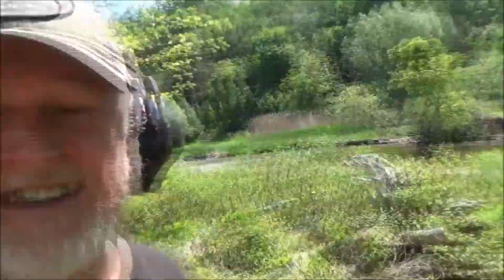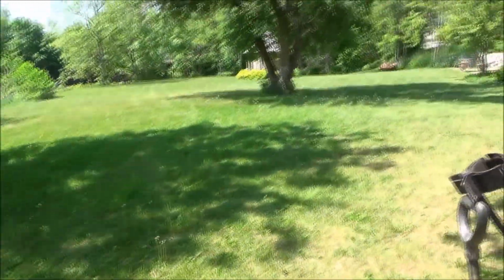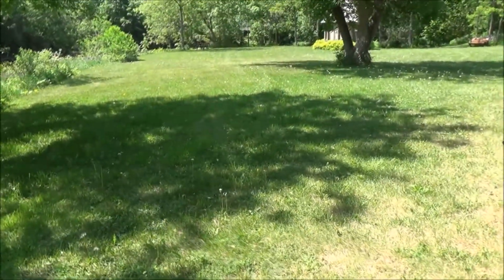Okay, I'm out here at a new permission. It's an old church, not extremely old. The building was erected in 1902, but there used to be an old mill pond here as well, right by the river. You can see in the background there. And we've got about maybe half an acre of really nice cut grass here with history that goes back well over 100 years.